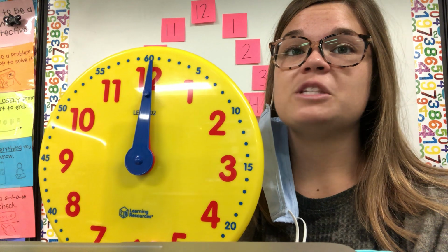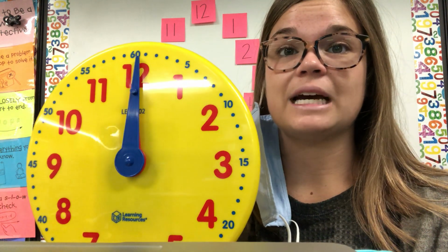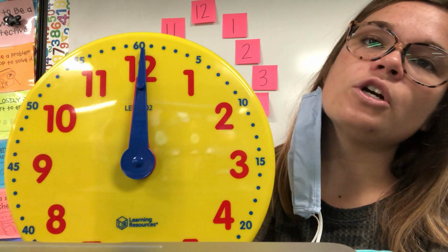Give me a thumbs up if it's been really hard to read Miss Strohmeyer's clock in the classroom and to tell what time it is. Oh yeah, sometimes you guys ask me all the time, Miss Strohmeyer, what time is it? Or how much longer until lunch? And that's because you guys have a really hard time reading this clock. But that's what I'm here to teach you today, is how to read this clock and to know what time it is during the day.